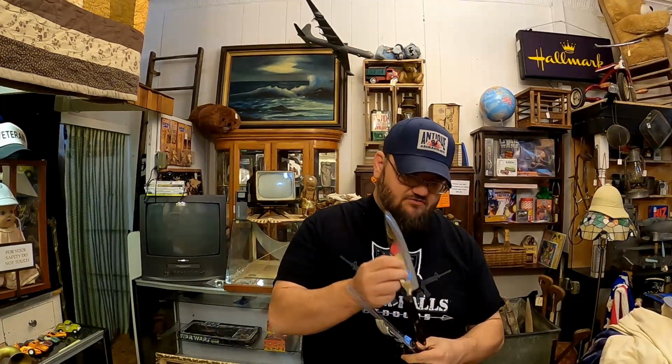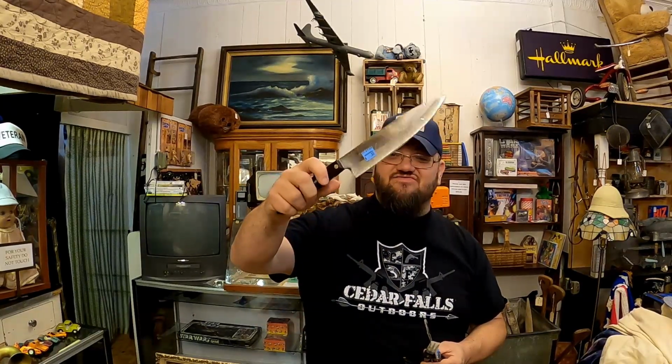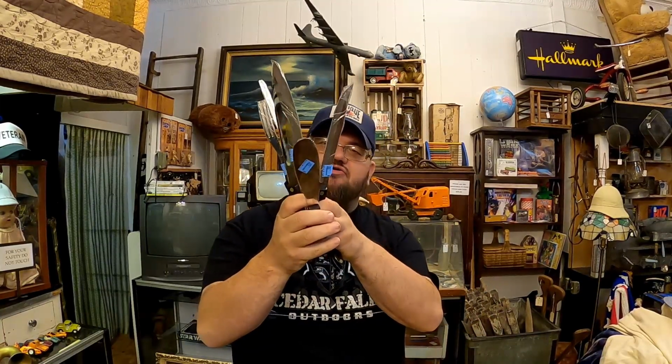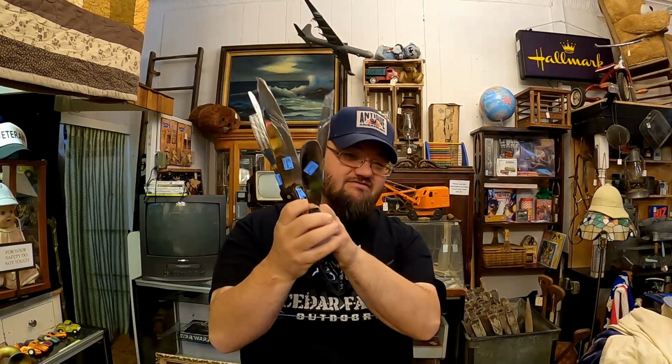A set like this with 8 pieces in it was listed on eBay for over like 400 bucks. So this knife alone right here, I'll probably be able to get at least 50, 60 bucks out of it. I'm assuming. I could be wrong. I haven't done any research yet. But I really think that I probably got over $125, maybe $150 worth of knives here.